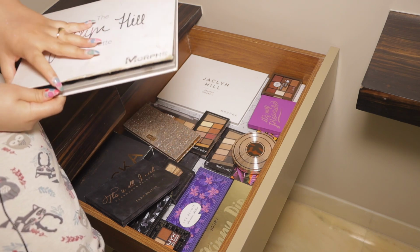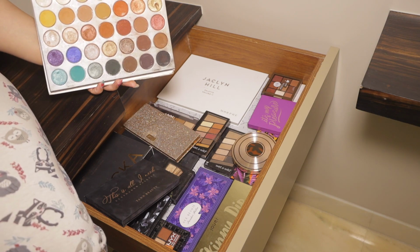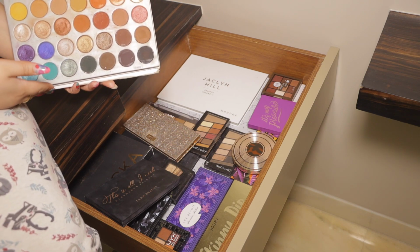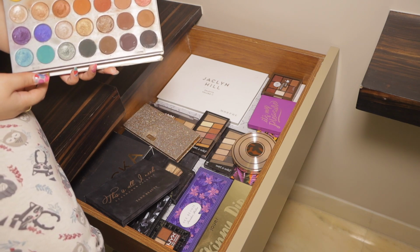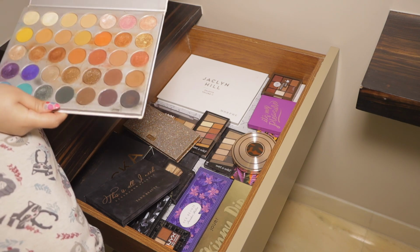Honestly, I don't grab for bigger eyeshadow palettes anymore because this is the one that I will take out with me if I am going out for makeup. I don't really open this up when I'm doing my makeup because I sort of know what I want to do, and I just grab the palette that I know will work, and even this will work.